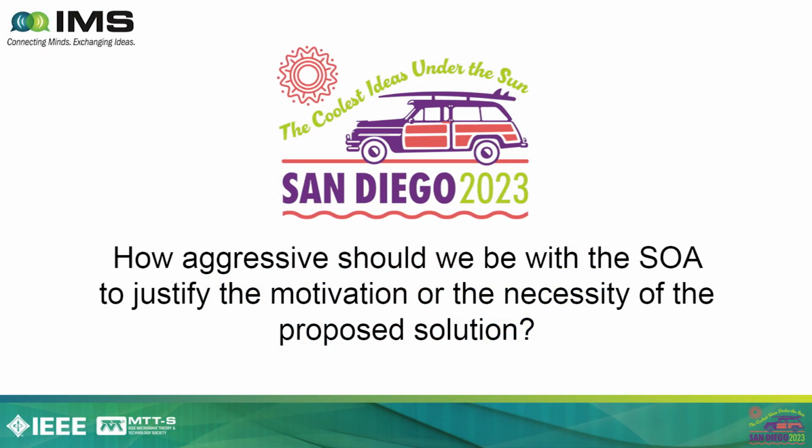Great. And how aggressive should we be with the SOA in order to justify the motivation or the necessity of the proposed solution? It's an interesting question, the word aggressive. So it's important, very well, essential to position your research relative to the state of the art. And the 7 people I talked about, they're all strong experts in that particular field. So if you're not fully representing the state of the art related to the topic of your paper, they will spot it and they will include that in their assessment of your paper.